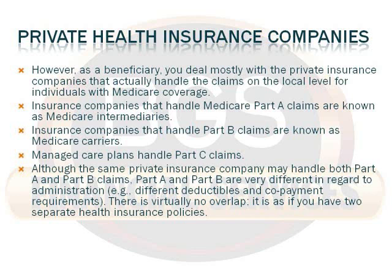Insurance companies that handle Medicare Part A claims are known as Medicare intermediaries, and insurance companies that handle Part B claims are known as Medicare carriers. Managed care plans handle Part C claims. Although the same private insurance company may handle both Part A and Part B claims, Part A and Part B are very different in regard to administration. For example, different deductibles and co-payment requirements. There is virtually no overlap. It is as if you have two separate health insurance policies.